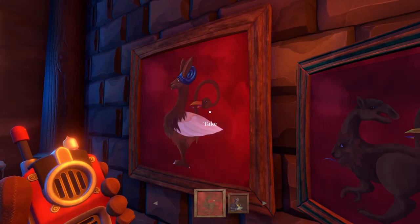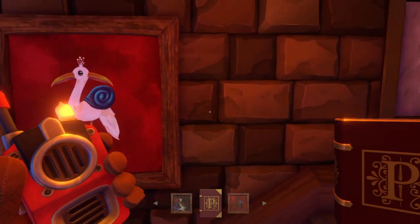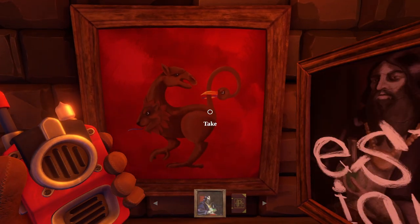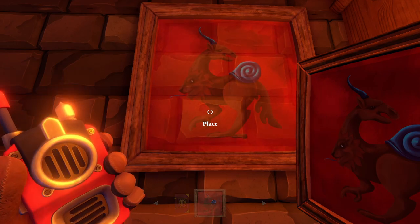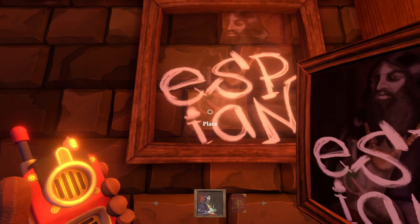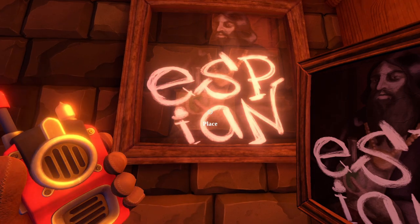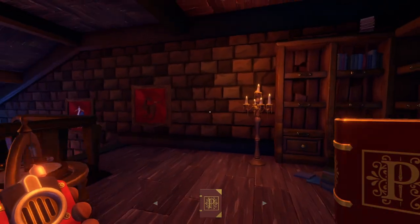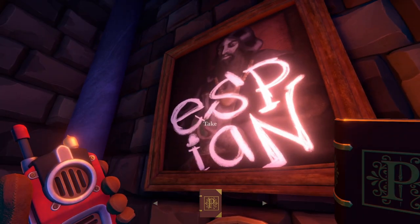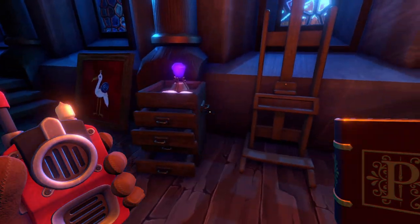With the snail on his head this time? Yes. The two-headed beak? Or the one? Yes. I know which one you're talking about. And that's the latest painting. That's not the last painting, I have two paintings. One is a weird guy that says... Espion? I'm not sure. I think I've put everything where it's supposed to be. Yeah.